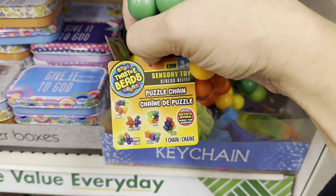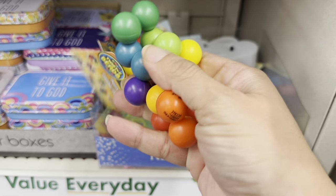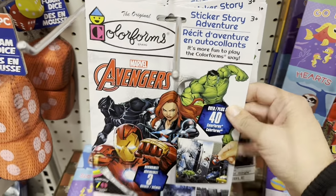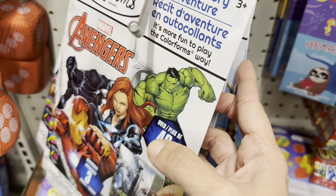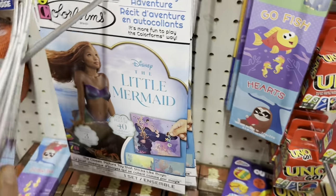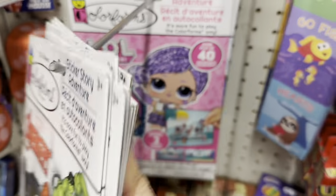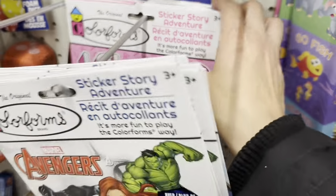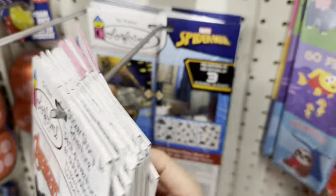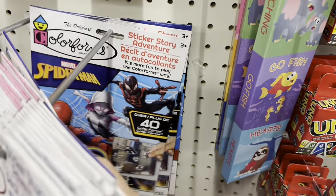In toys and entertainment, a couple of new things. We have this sensory toy puzzle chain. It's all these little colorful balls that move in all different directions. Some new color form packs. We have Marvel Avengers, The Little Mermaid with the new version, LOL Surprise, and Spider-Man. I think that's it.